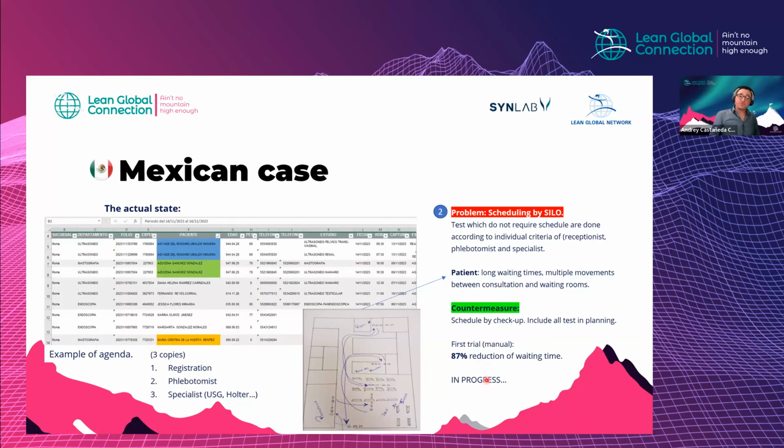And also what we are now working on is to systematize that, to change our scheduling way of doing it in the system. So now we're working with IT to change that. That is going to take a little bit longer, but we are already on that. So those 2 elements: how we break the silo and respect the value stream.